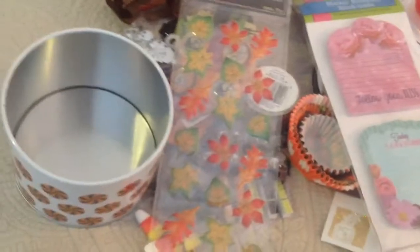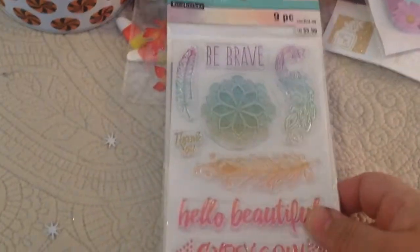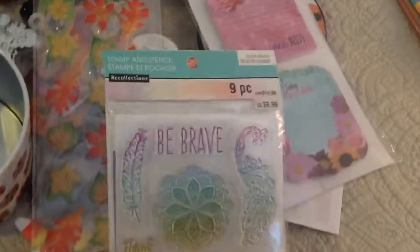And oh, here we go. Look at this. And oh my gosh, look at how she spoiled me. Look, this is a stamp set. And I wanted some. And you know what? When I went back to Michael's, they didn't have any. None. They had sold out. And these are so pretty.